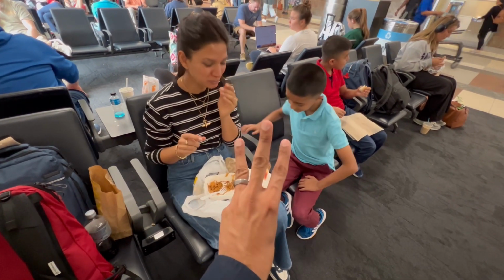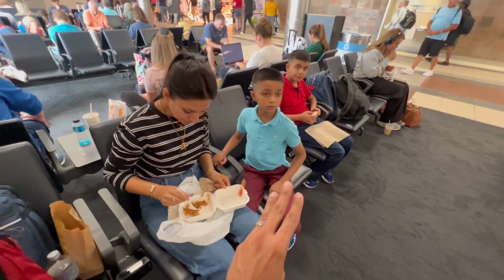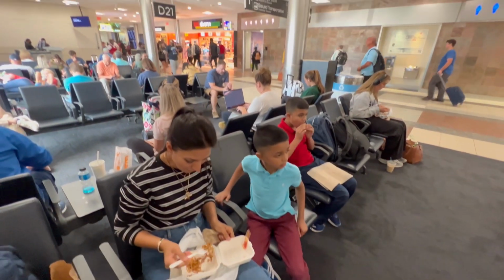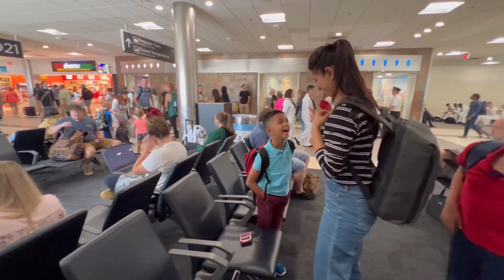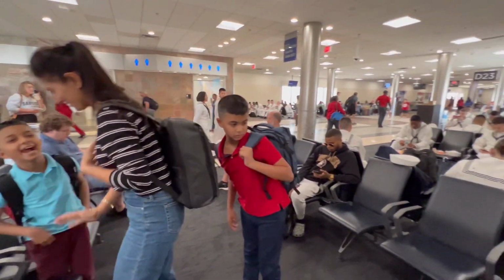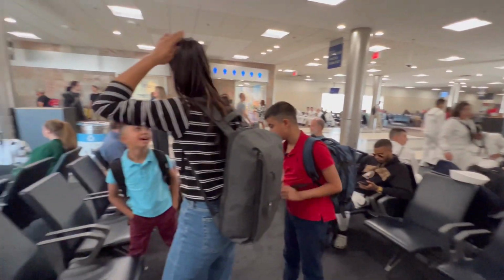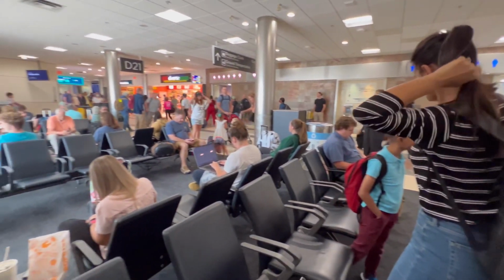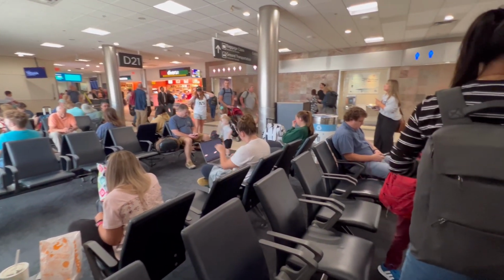noodles and vegetable rolls. Why do we have to go get the car rental? Let's just sit and enjoy some food. And that's what we're doing at gate 21. Around the D gates, we have tried to walk and see if there were any empty gates, but it's packed and crowded all in all. So tons of seating still available, but it is quite crowded.